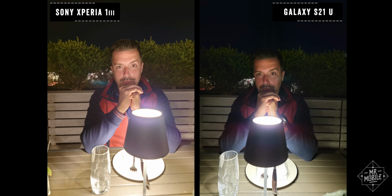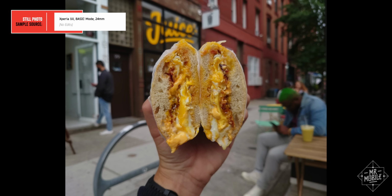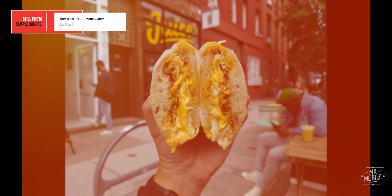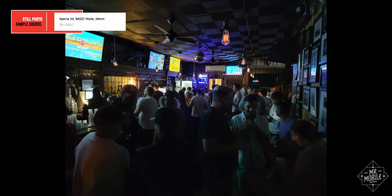On the Xperia, that wonderful mid-morning photo you were able to get out of your breakfast sandwich with the perfectly accurate color and the nice creamy bokeh, after dinner time devolves into a muddy, motion-blurred mess that nothing short of a tripod can help with.